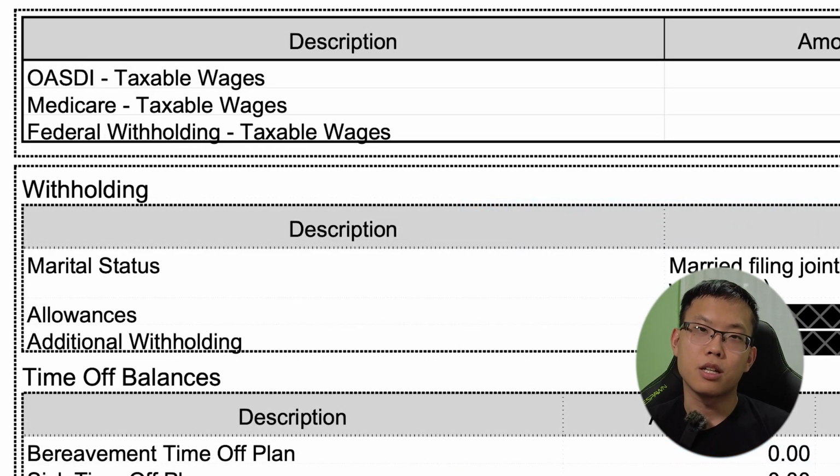Then you might see a section about taxable wages. The concept of taxable wages will depend on whether you are saving money that's pre-tax in retirement, if you have a traditional 401k, or if you have benefits that are pre-tax. Right? Any pre-tax benefits usually reduce your taxable income. And so this number you see is just how much gets taxed or gets applied to that tax. You're not paying that entire amount. It's just how much of that amount is taxed.